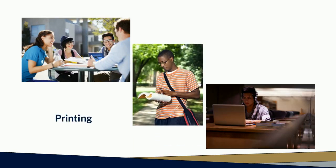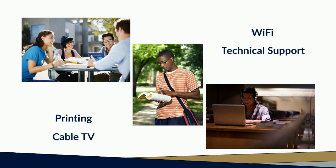Here you will find information about how to connect to and use our campus technology, where to find help if you run into trouble, and how to use services like printing. Take the next few minutes to get acquainted with some of the technology you will find at Georgia Southern University.